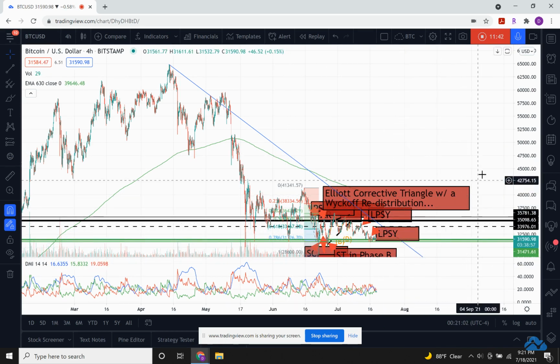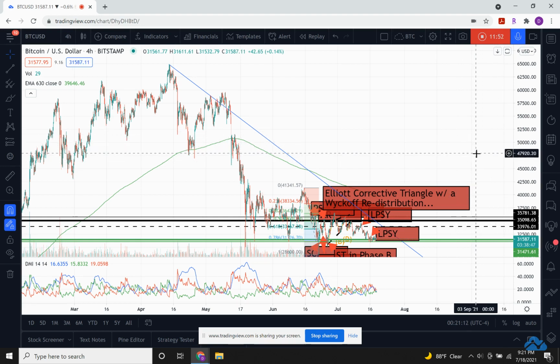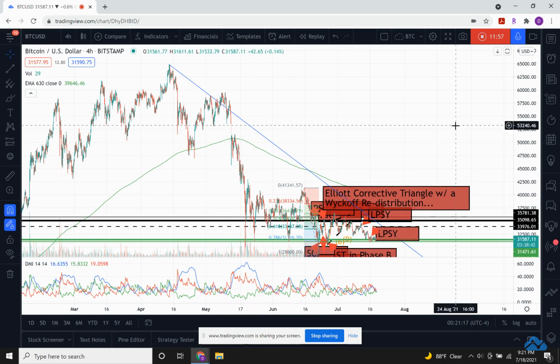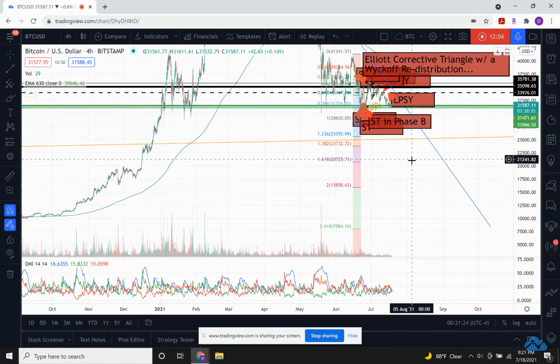They're going to then rally Bitcoin back up to 50,000, where they distribute their GBTC shares and distribute the Bitcoin that they bought here. And then they come down to fill those two liquidity voids that I talked about in my earlier video. Because these liquidity voids are eventually going to get filled. They should get filled. They're easy for them to fill.